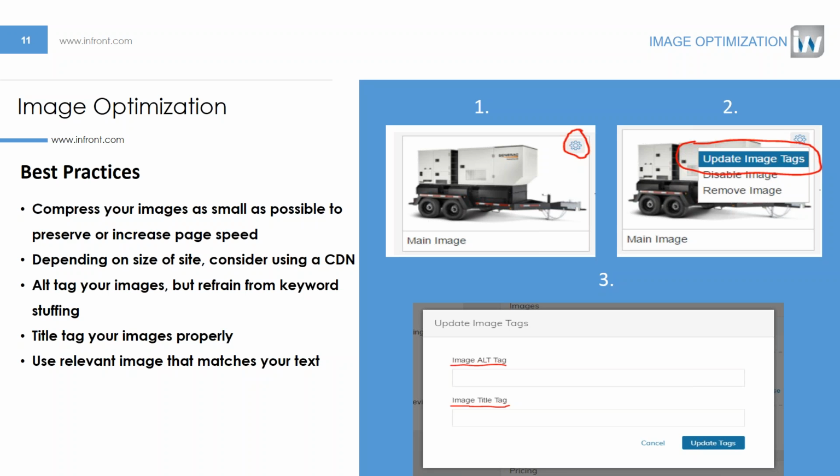Now, not every company needs a CDN. You might ask, what's a CDN? Do I need a CDN? Let's say you're a thrift shop in Birmingham, Alabama, and you've got 25 products on your website. You're probably okay without a CDN. Since all your traffic is probably coming in locally, just make sure your images are properly optimized with the proper compression and so forth, and you'll be fine.